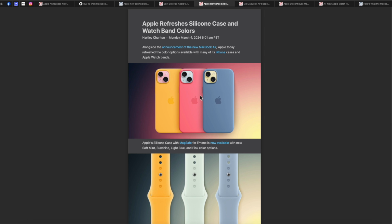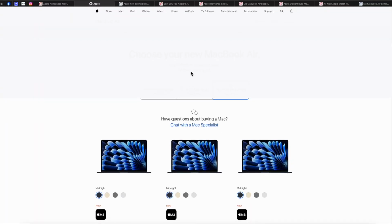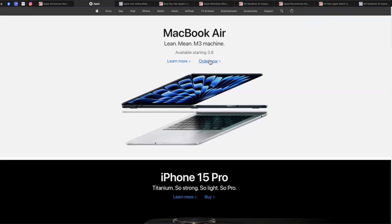Apple also refreshed its silicone and watch band colors. This is normally what happens during the Easter time. Nice Easter colors if you want to get the silicone or the watch bands. They also announced with the M3 MacBook Air that the battery life has increased. So 18 hours of video playback with the Apple TV app and 15 hours of wireless web. So this is a much more improved battery in the machine. The new MacBook Air is available if you want to order now, and it will be available on 3/8.